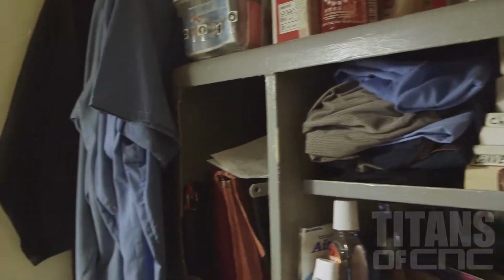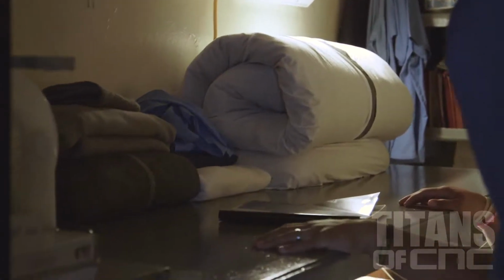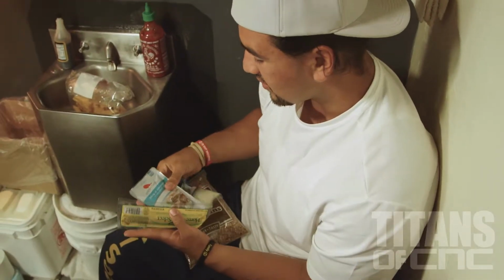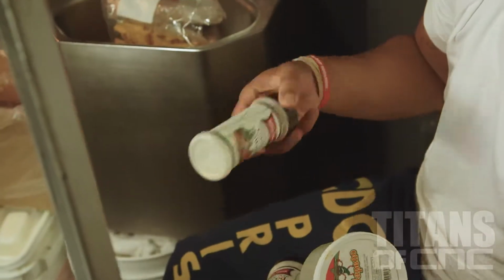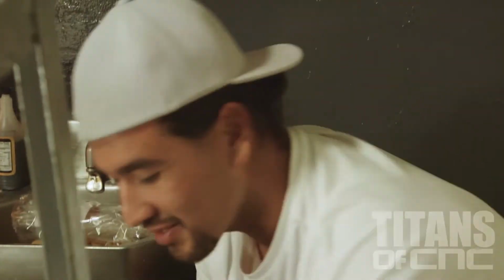The whole top bunk is mine. So I lay down and I do my schoolwork on here. Got my school books, dictionaries, highlighters and stuff. I can show you some of the food that we eat. Rice, we got fish, meat logs, garlic powder, minced onion, jalapenos. We got cheese with chips and beans with some jalapenos, make some nachos.